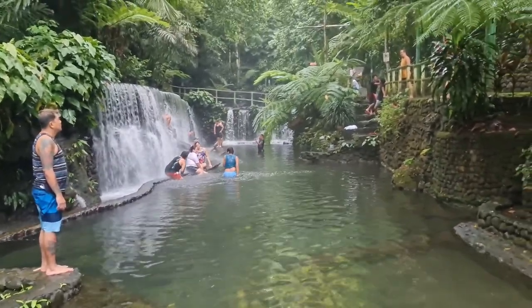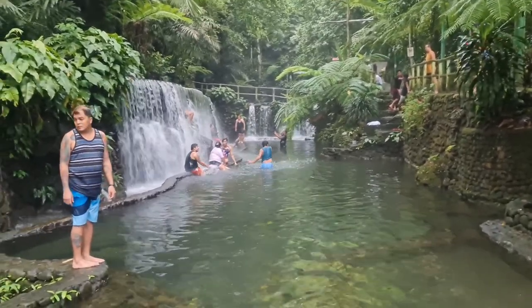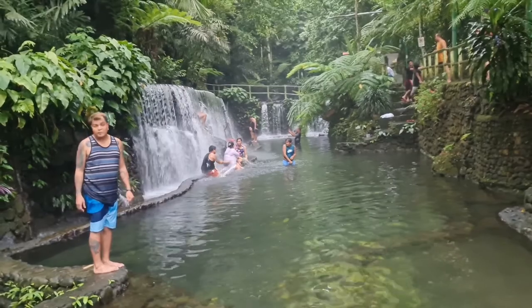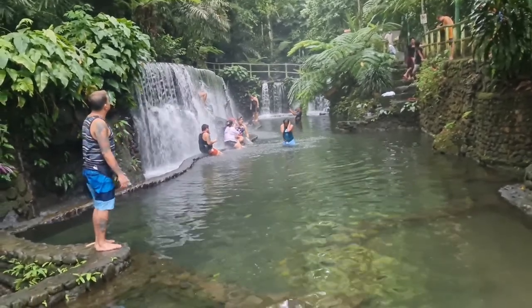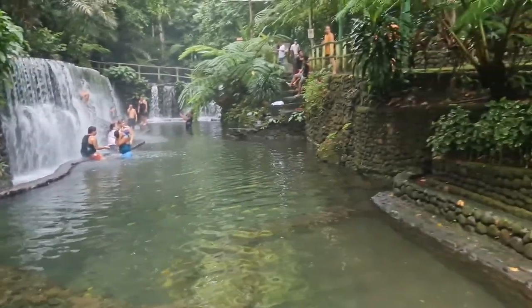It's still very crowded. So we hope to have it less crowded later on before we leave. Kasi aalis na kami ng 6 PM. So we are not going to explore the other parts of this beautiful mountain resort, kasi we are running out of time. So this is an unplanned trip.